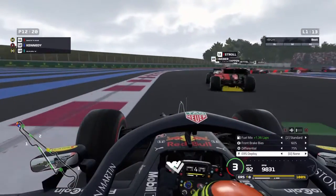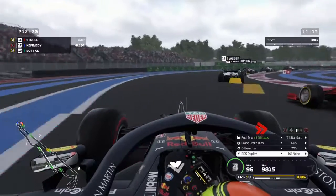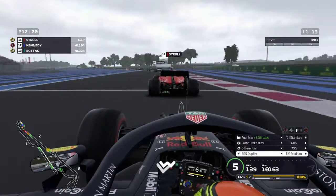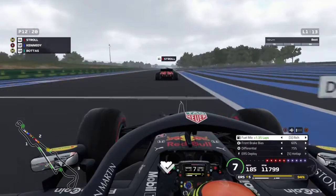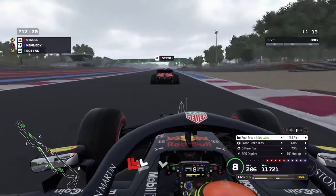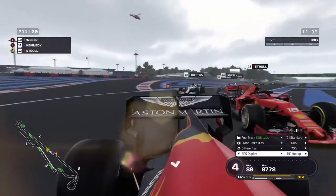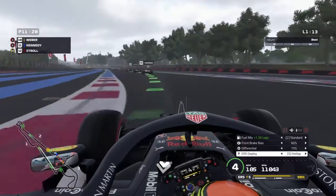This is incredible. Now we're attacking Lance Stroll for the points here. Everyone's leaving us a lot of space here, because we're now up into P11 and attacking the Ferrari of Lance Stroll. Well, that's great stuff for us now. Only lap 1 out of 13. Let's see how high we can get in this car. We now swoop around the outside of Lance Stroll. I bet he wasn't expecting that, but we got it done.